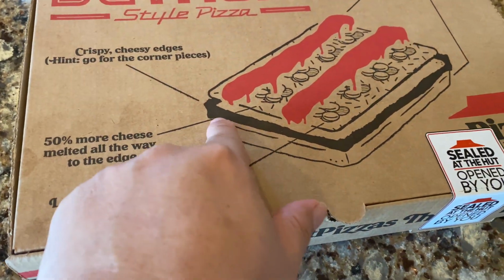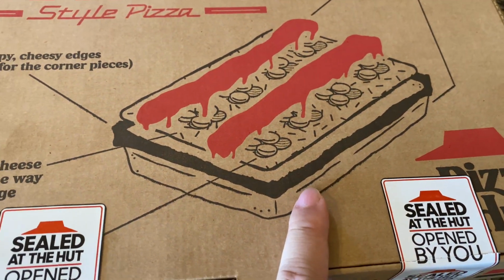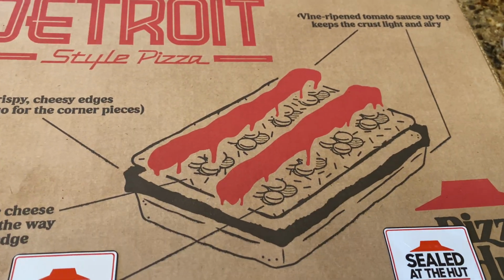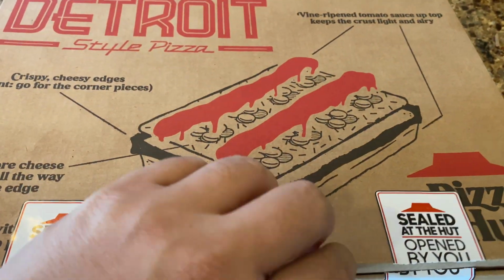Crispy, cheesy edges. So basically, Detroit-style pizza, if you don't know, is basically baked in a pan. The rumor, the legend is that guys would steal pans from automakers and then bake pizza in them, and that kind of gives it this crispy crust here. So let's take a first look at this bad boy.